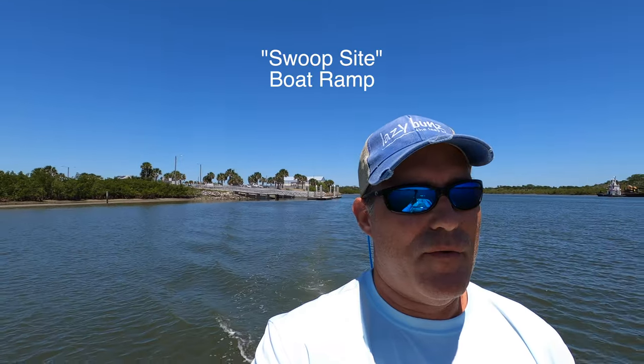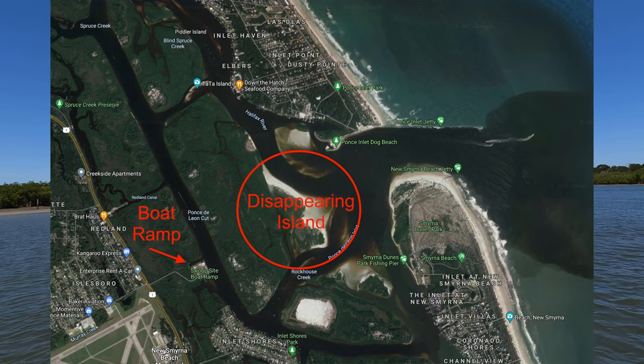All right, so I just left the boat ramp. I don't know the name of the boat ramp, actually. It wasn't really prominent. It's a county park. It's real nice, and it's right across from the airport. Looking at Google Maps, it's the closest boat ramp to the sandbar, so I figured this would be the best way to go.